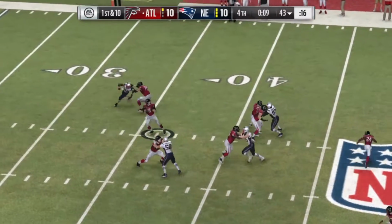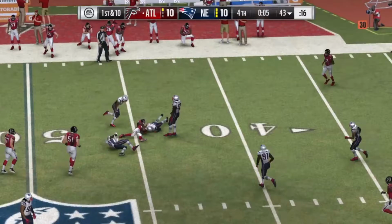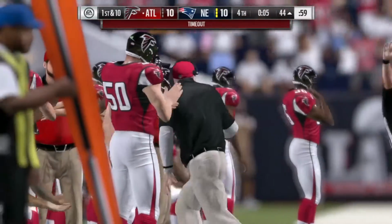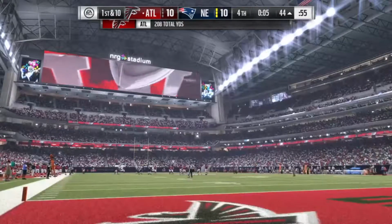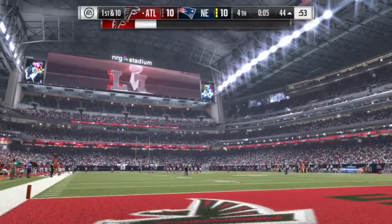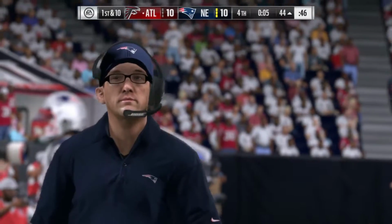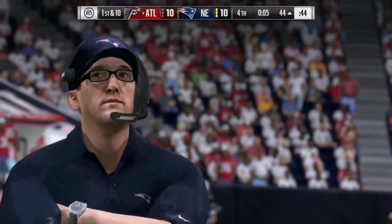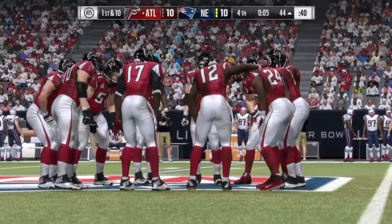Now Ryan swings it out to the flat for Freeman. And taking it across midfield and inside the 45. Now hold everything here. We're going to get a timeout by the offense. That'll be their 3rd and final stoppage here as we step aside. So the offensive unit called the TO, and now we are ready to resume play.